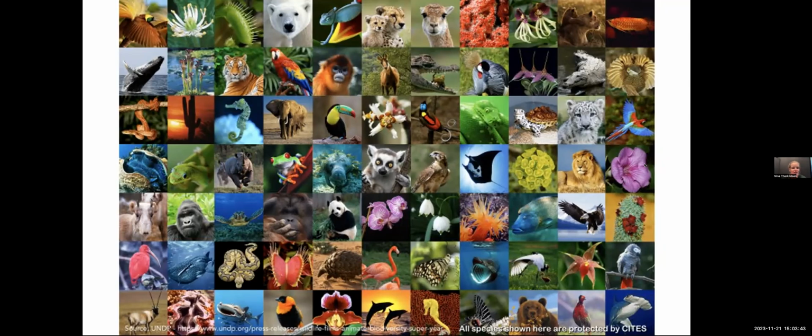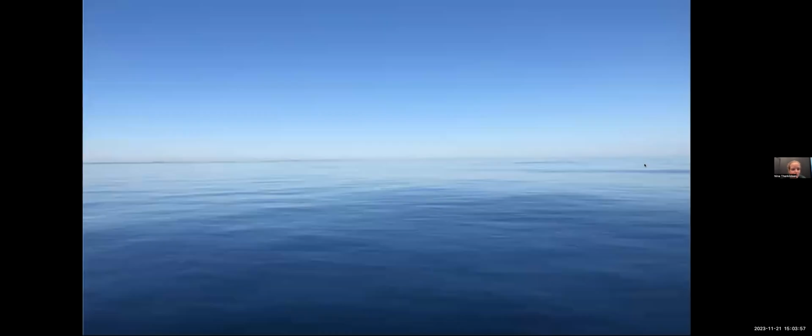So it's easy to understand when a species is distributed across a big mountain range or a very fragmented habitat. It's easy to think about how diversification happens over time. But what about in more open environments like the oceans?